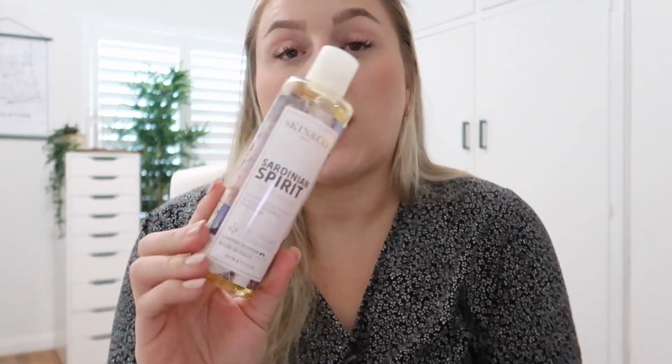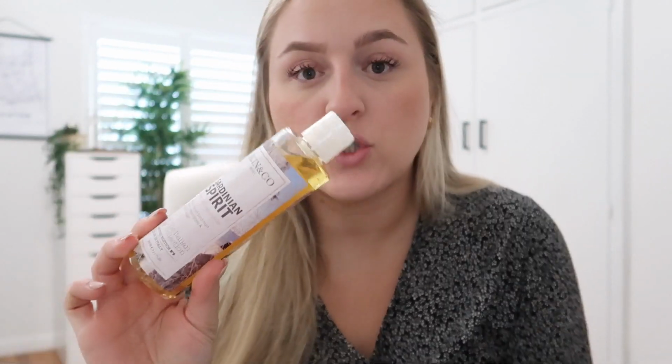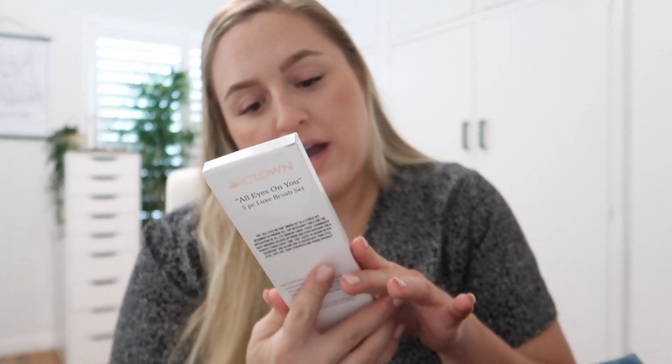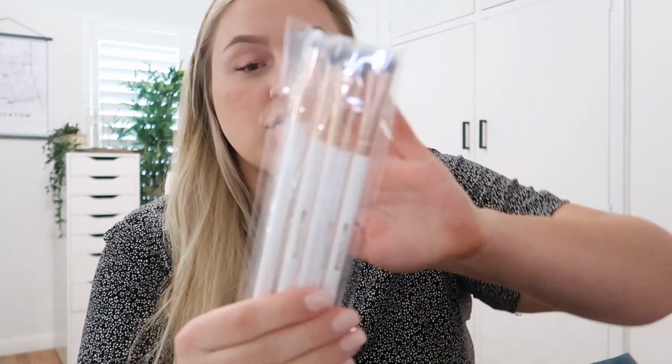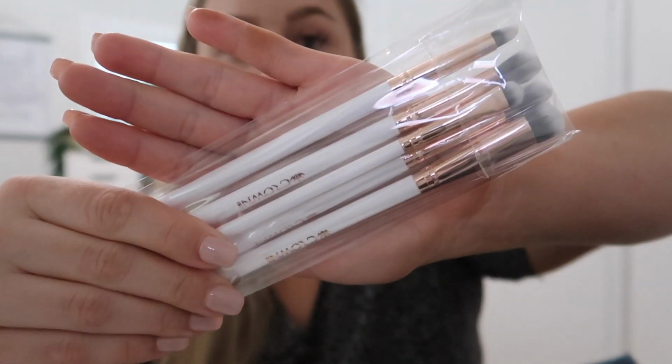Then I got the Skin & Co. Sardinian Spirit Shower Gel. Nice little bath product. This retails for $22. Then we got the Crown All Eyes on You 5-piece brush set. I have too many brush sets, so this might go in a giveaway. Ooh, these are really pretty. It's just white and a rose gold color. Super, super pretty. So I will save that.